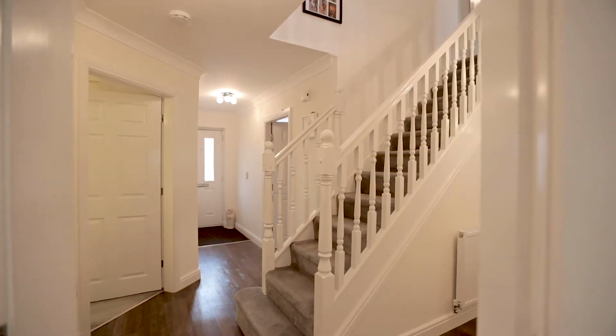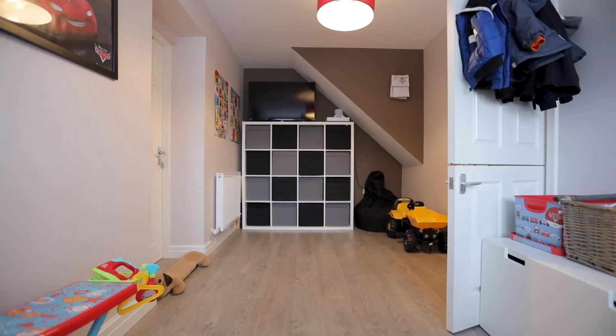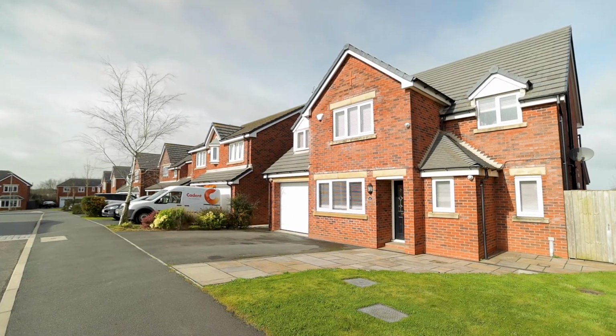Off the entrance hallway we've got a downstairs WC, another reception room which is currently being used as a home office, as well as a garage conversion which has been turned into a playroom. Beyond the conversion we've got another integral garage offering more storage or off-road parking. The garage benefits from a roll-top electric door.